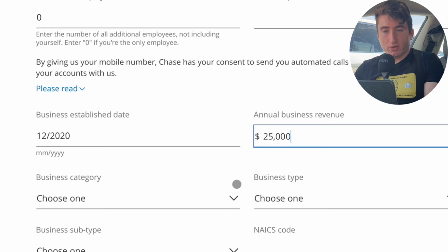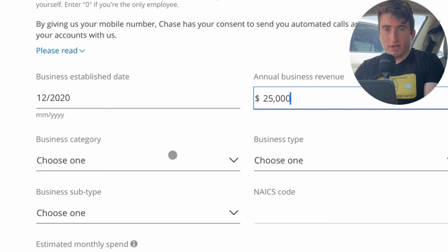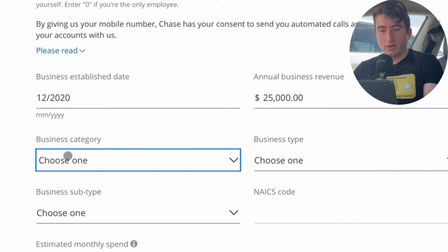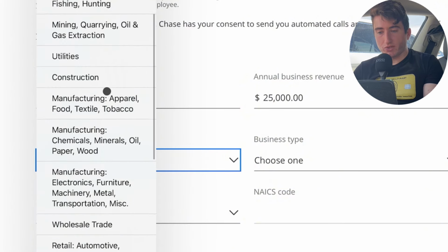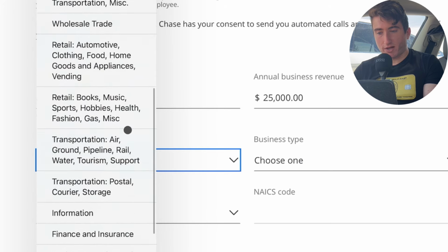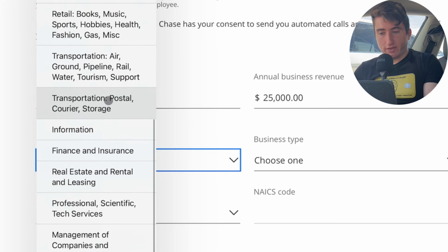Cool. One thing I have noticed, again, I'm just taking data points from as many different people as I've spoken to as possible. Business category, of course, as everyone's going to tell you, just choose something as close to her business as possible. Now, full disclosure, there is nothing that I saw on here that was even remotely similar to what she actually does on Fiverr.